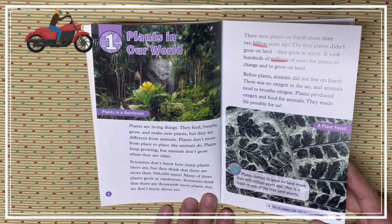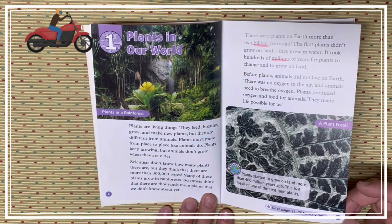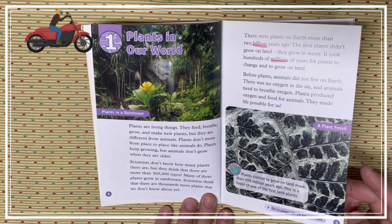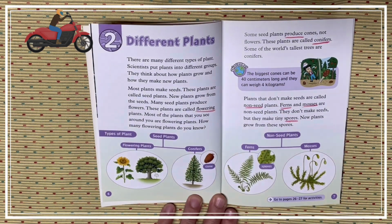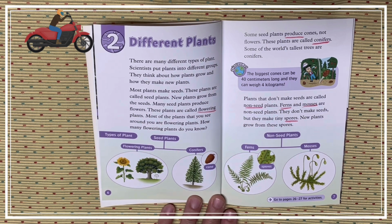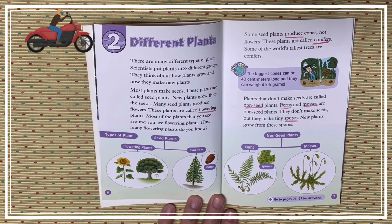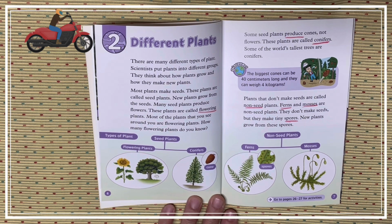Plants started to grow on land more than 400 million years ago. This is a fossil of one of the first land plants. Chapter 2. Different plants. There are many different types of plants. Scientists put plants into different groups to think about how plants grow and how they make new plants.